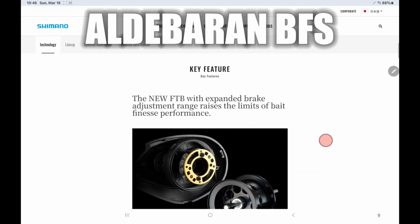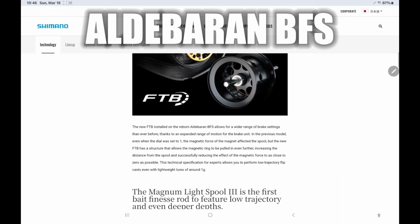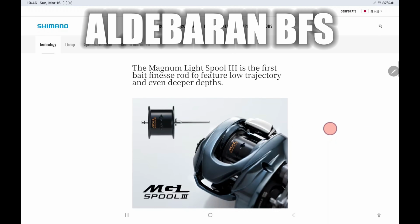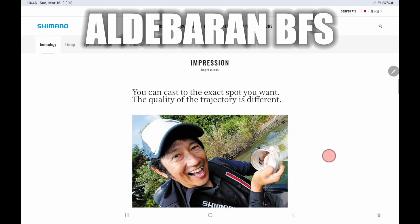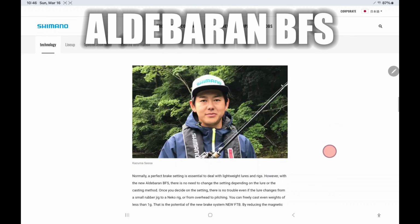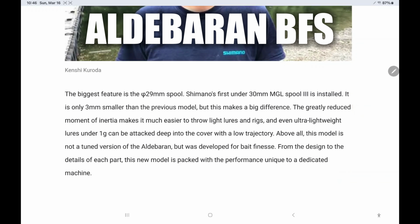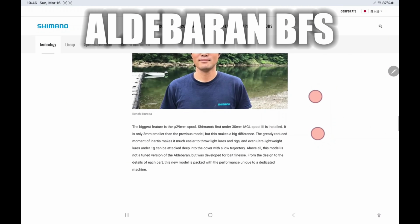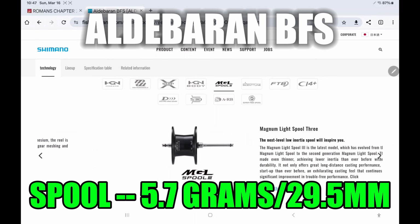It has a 29.5mm spool and an updated version of the best purely magnetic braking system, Shimano's Dynamic FTB. Now the ALDEBARAN BFS's biggest strength is that it has no weaknesses. It's not the best at ultralight lure casting, and it doesn't cast heavier lures the farthest either, but it is at the very top in both of the categories.